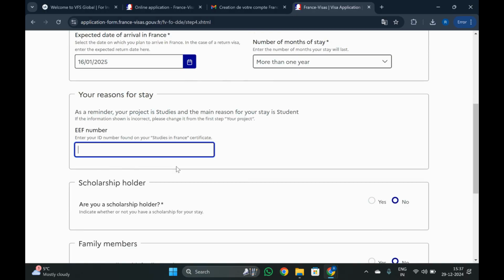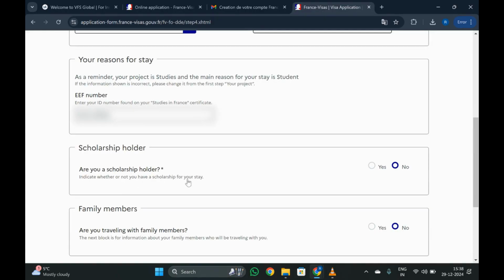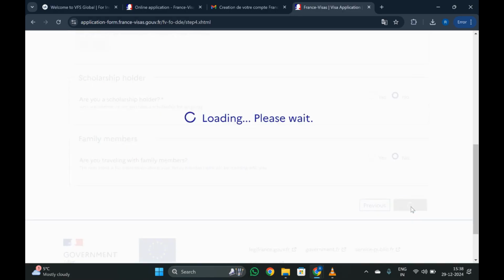Now the EEF number, which I can find on my study in France certificate. So I will type it here. Next, I do not hold any scholarship, so no, and no family members are traveling with me, so no again, and click on the following.